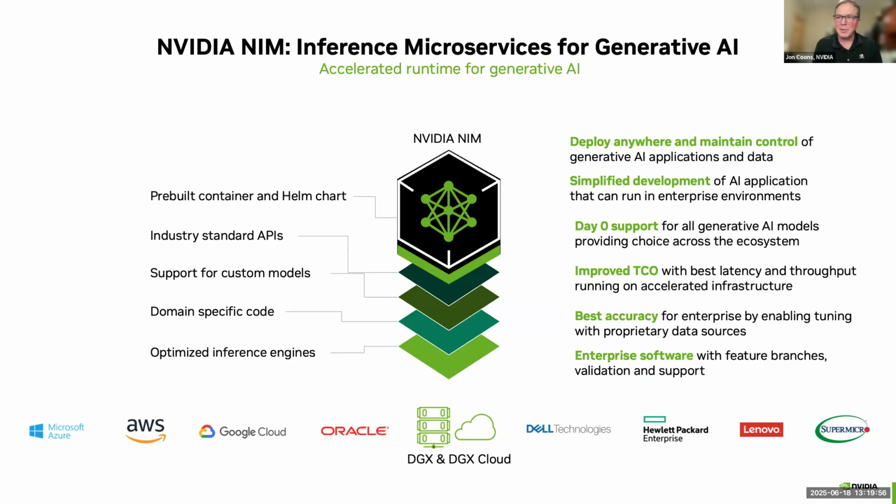So that's something that we look at: how quickly can we get to inference, how quickly can we generate results, and how can we accelerate that across the hardware better than anyone else does.